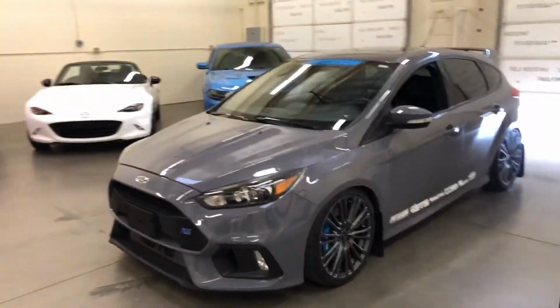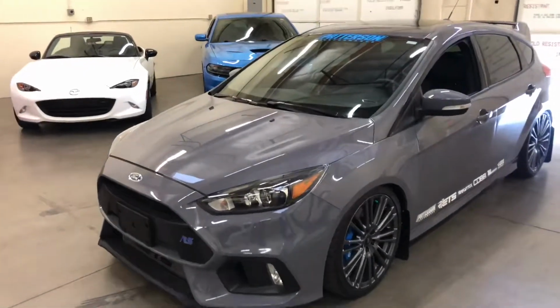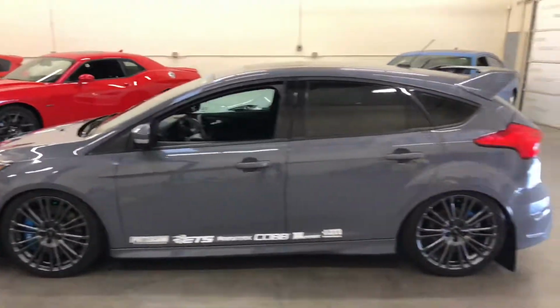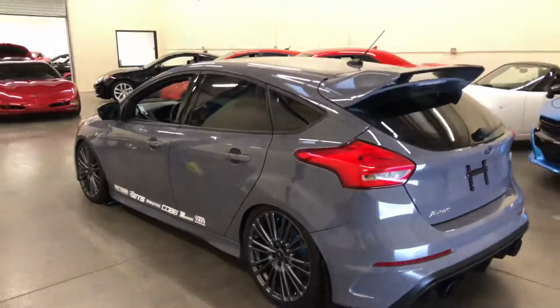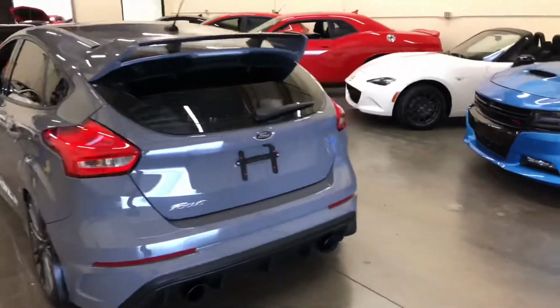Today, we're going to go over this 2017 Ford Focus RS I have for sale. And let me start off by saying this is probably going to be the best bang for buck you're ever going to find for one of these. It has a couple upgrades to it. We'll start off with the car.